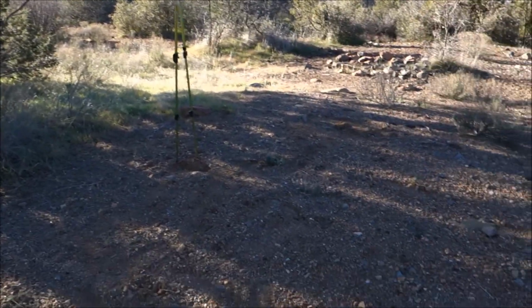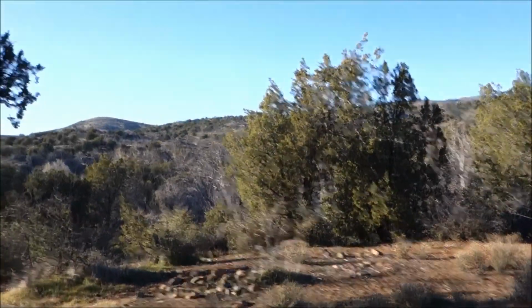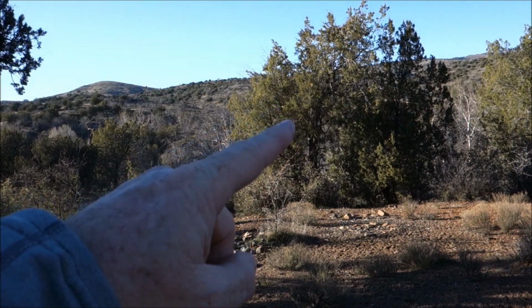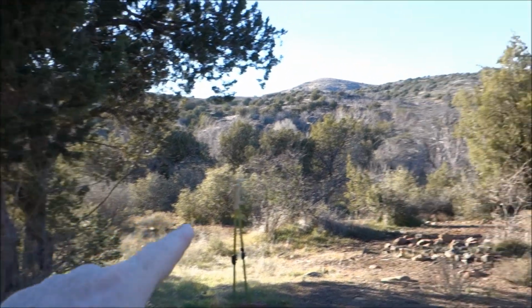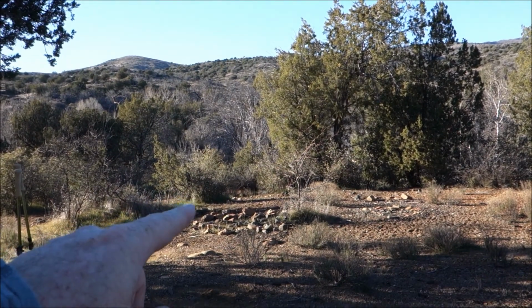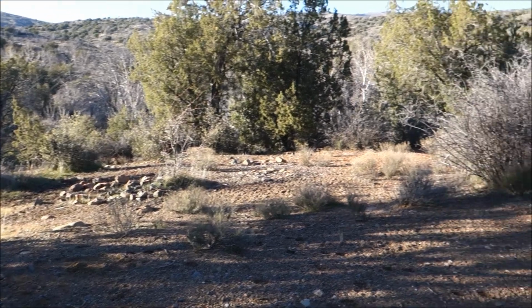This looks like a really good level spot right here for pitching a tent maybe. And maybe between that tree right over there and one of these over here I might be able to string a hammock. Looks like it's going right over a fire pit that someone made. Right in there. There's a fire pit.